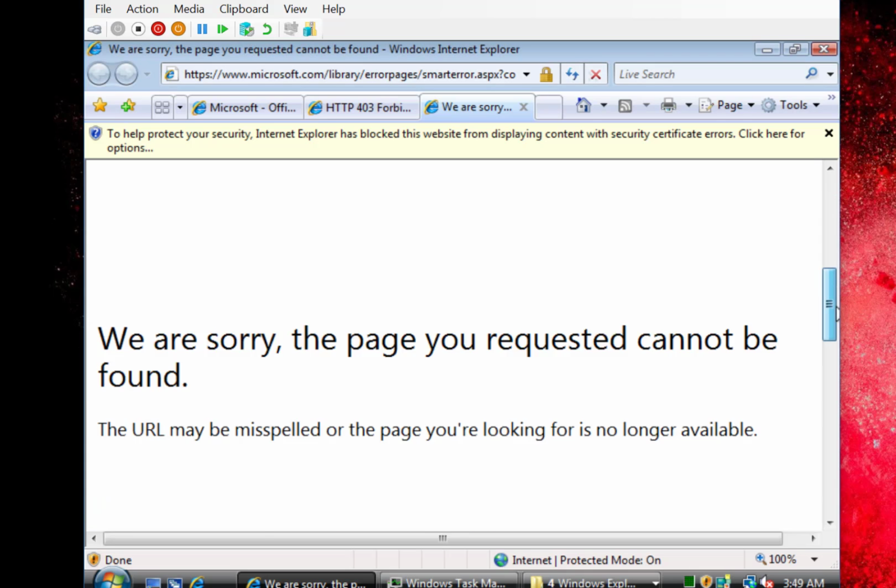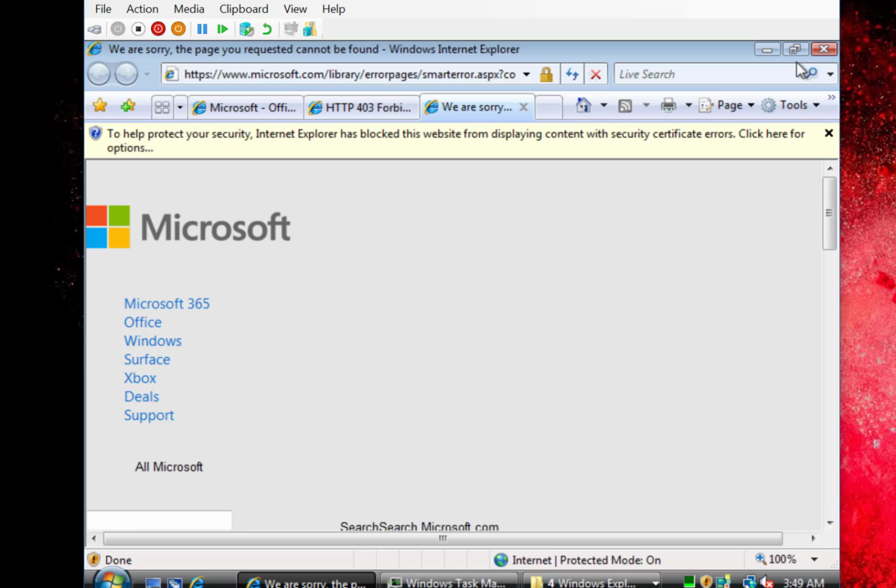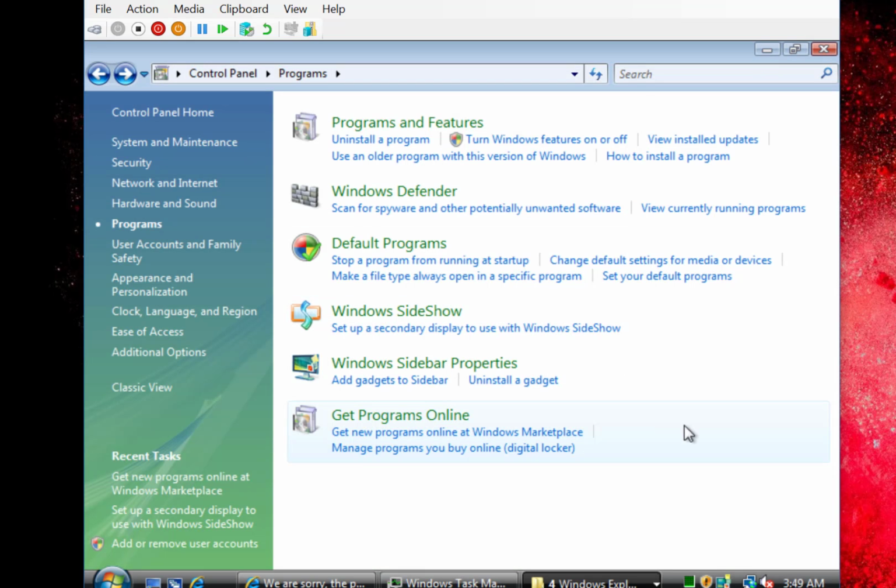Another page that's no longer available. But that seemed a good idea. Again, not many people seem to use that. And it was a few years before we got into the App Store kind of model.